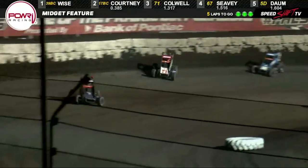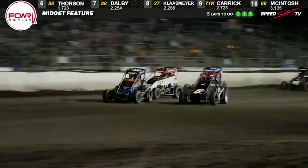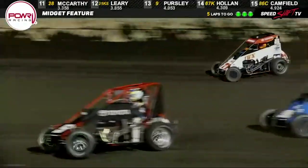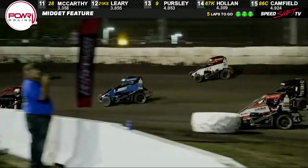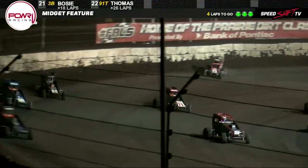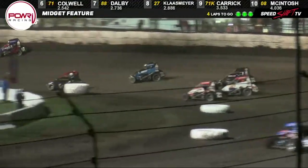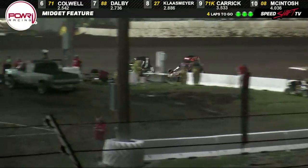Sorry about that. Good grief. 67 Logan Seavey. Had too many 67s right there. He's got himself into the number 3 spot with a little move down into the corner and that 4-car battle taking place for 3rd, 4th, and 5th on the field. Tanner Thorson arrives in that mix as well. The 98 car kind of slid his way through the middle of the racetrack across the nose of Robert Dalby, the 88.